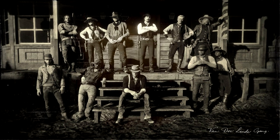In case you're wondering, here is the order from top left to right. You have Charles Smith, Sadie Adler, Arthur Morgan, Dutch Vanderlyn, Hosiah, Micah Bell. And from bottom left to right, you have Shane McGuire, Bill Williamson, some guy sitting on the steps brooding, apparently. I think he just wants a nicer hat. Then over there on the right side, you have Javier Escuela, and finally, Lenny Summers.